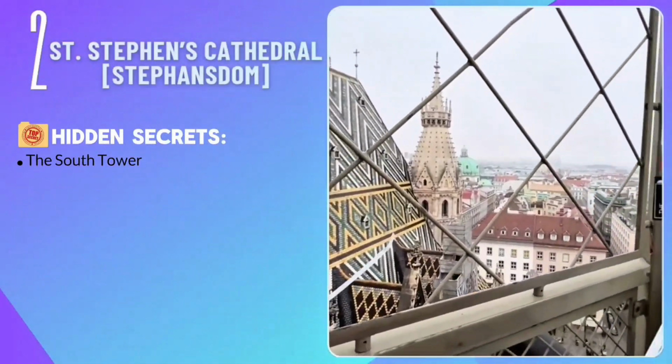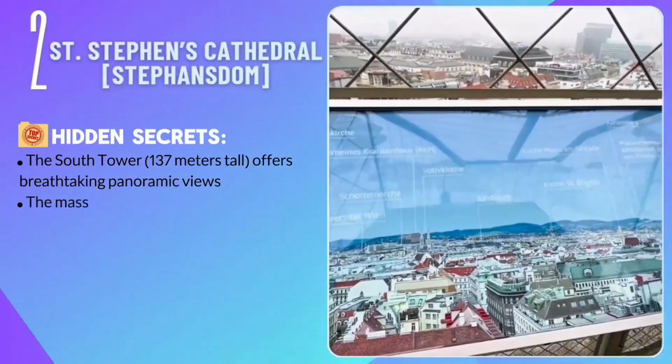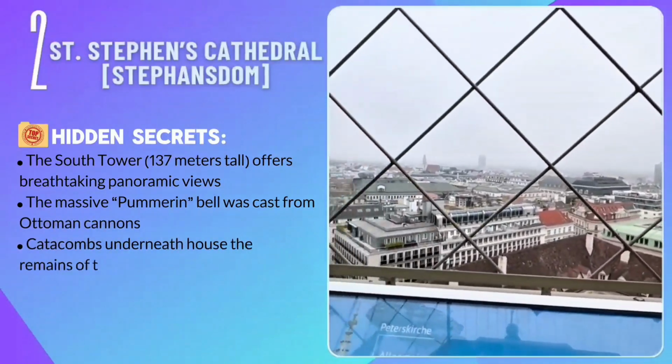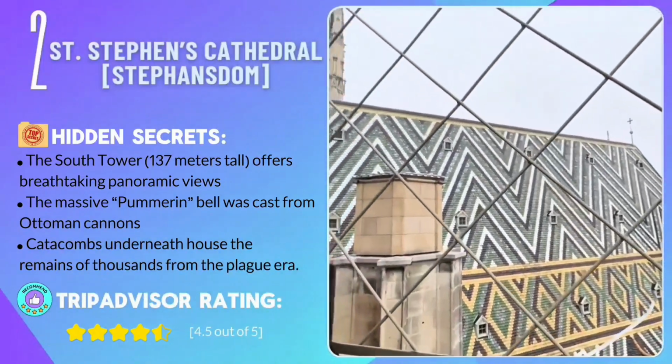Hidden secrets. The South Tower, 137 meters tall, offers breathtaking panoramic views. The massive Pummerin bell was cast from Ottoman cannons. Catacombs underneath house the remains of thousands from the Plague era. TripAdvisor rating, 4.5 out of 5.